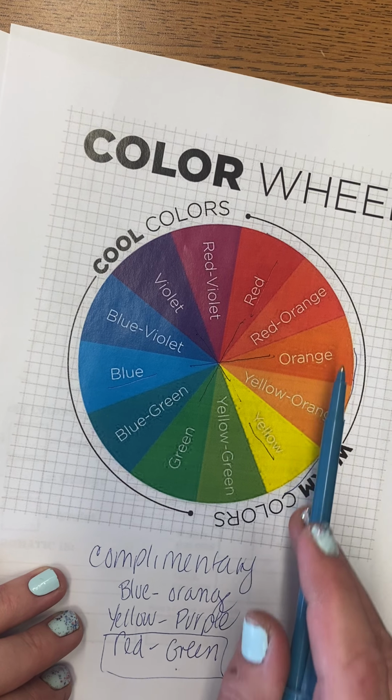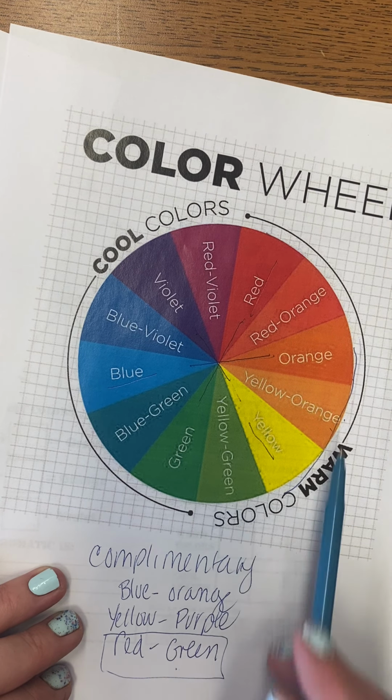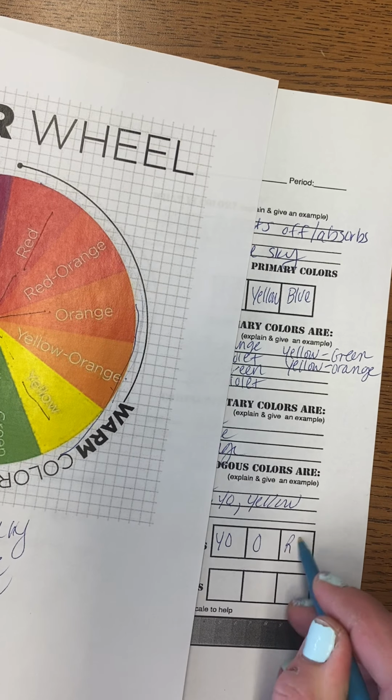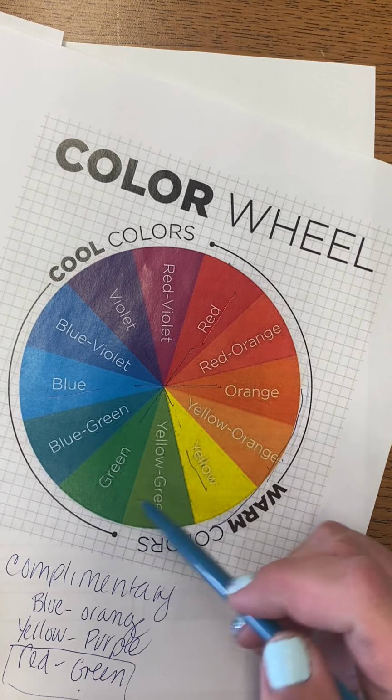Warm colors, cool colors, what we know from this chart. Warm colors are yellow, orange to red. Cool colors are red-violet to green.